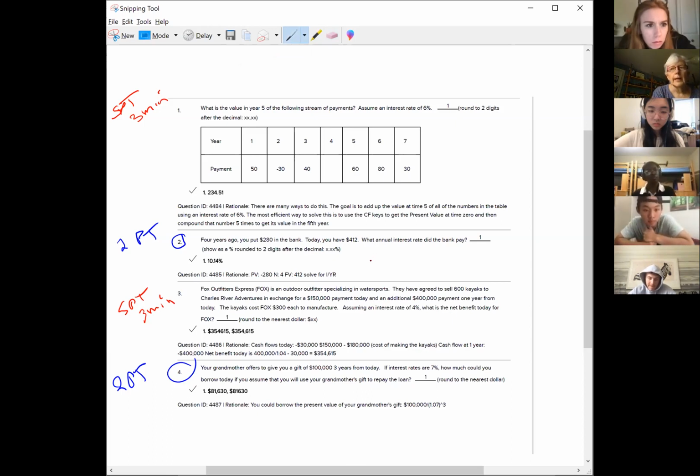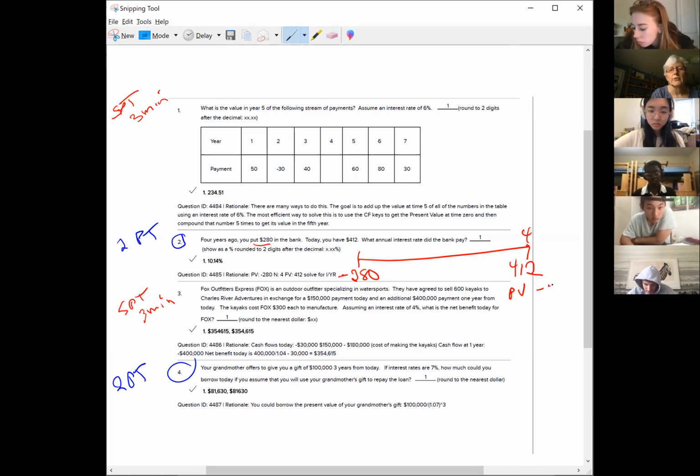So this one, again, timelines are critical. Four years ago, you put 280 in. You put it in, that's going to be an outflow, so that's a negative. And here is time 4, and you now have 412. So present value is minus 280. Future value is 412. N is 4, and you solve for I.